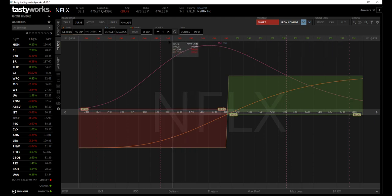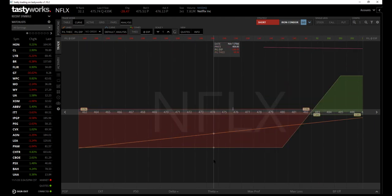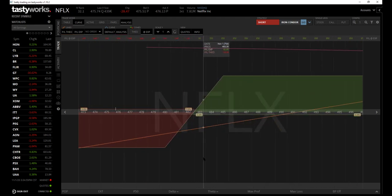I can see my max loss across the top. I can see the current profit in my trade if I was to close it right this moment. All of that at a glance. It's also, because of the coloring in there, very easy to see where the profit and loss is.